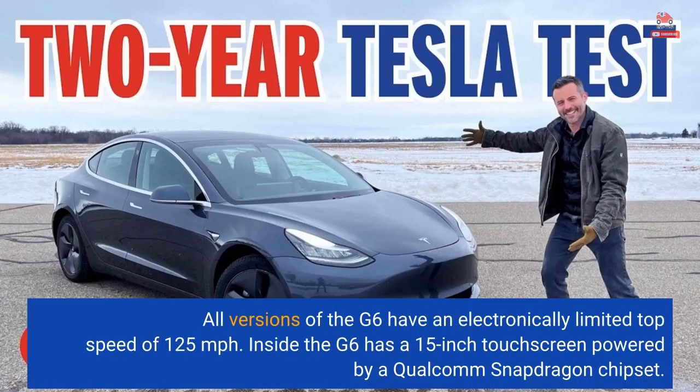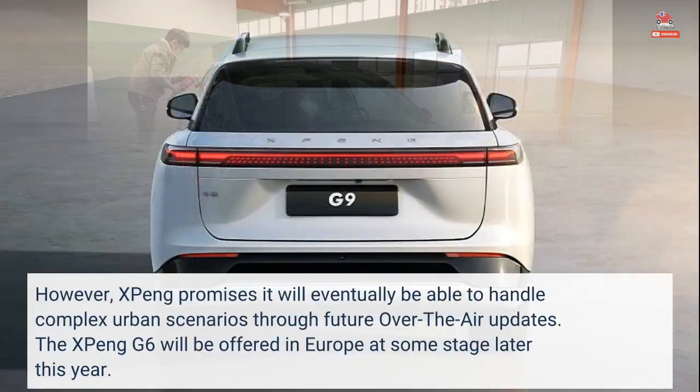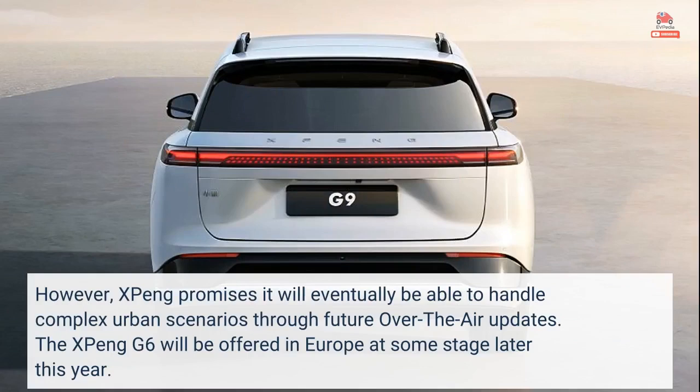Inside, the G6 has a 15-inch touchscreen powered by a Qualcomm Snapdragon chipset. There's room for 5 adults, with the driver able to avail of XPeng's ADAS XNGP assistance system on longer highway trips. Similar to most other assistance systems, the G6 will keep your lane and steer when required. However, XPeng promises it will eventually be able to handle complex urban scenarios through future over-the-air updates.